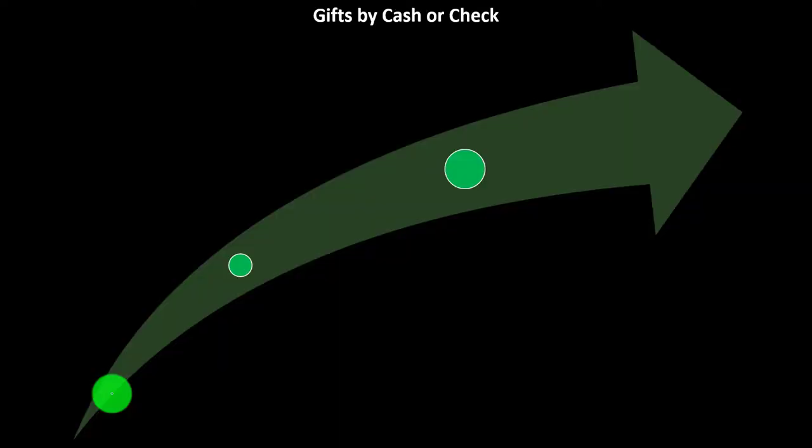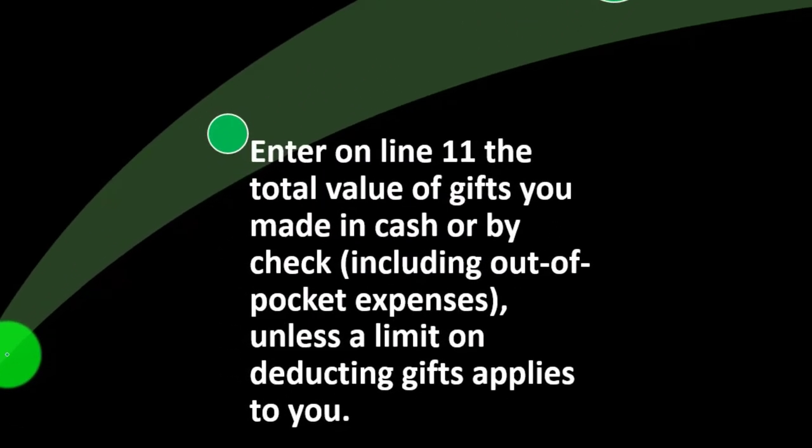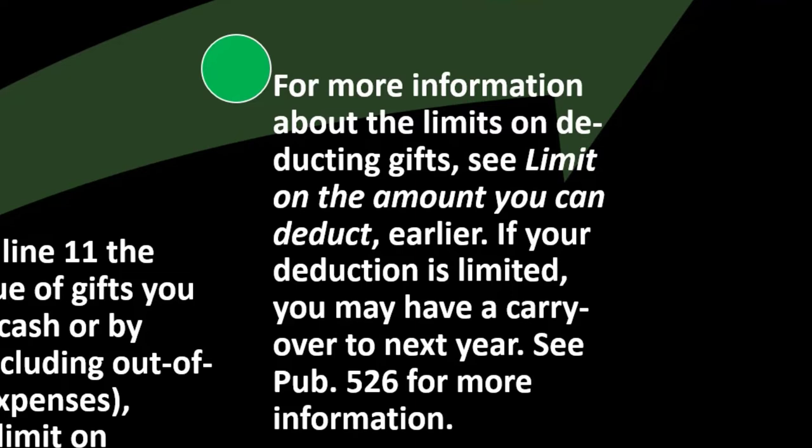Gifts by cash or check. Enter on line 11 the total value of gifts you made in cash or by check, including out-of-pocket gifts, unless a limit on deduction of gifts applies to you. For more information about the limit on deducting gifts, see limit on the amount you can deduct earlier. So in other words, you're going to put your basically straightforward cash or check amounts here unless you hit that AGI limit phase out, in which case you'll have to deal with the AGI phase out. You might have to carry some of the amount forward into future periods.